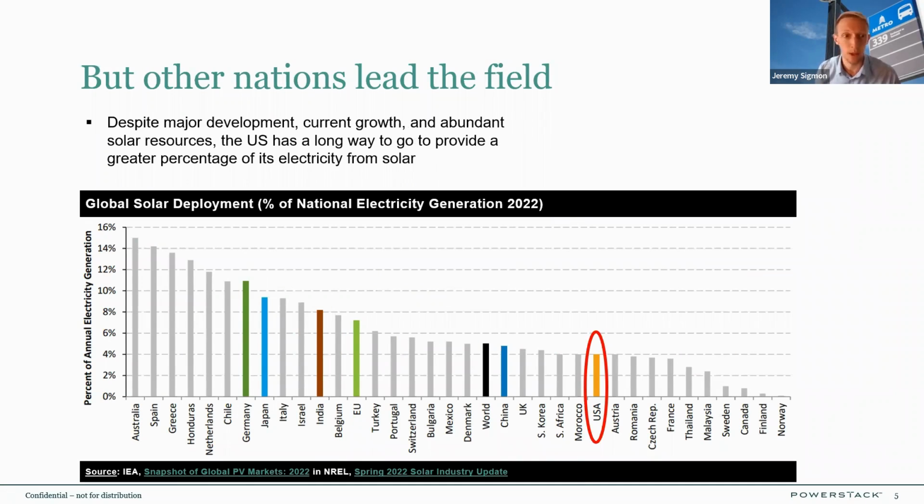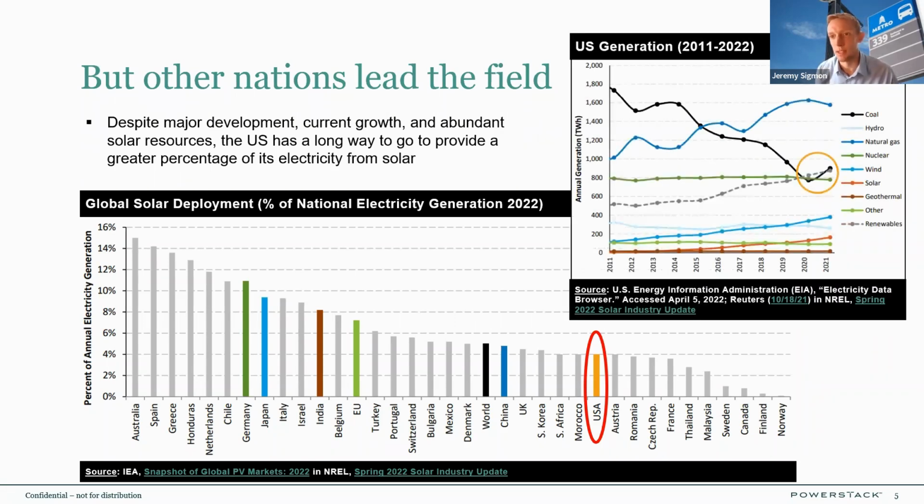Actually, Australia seems to top the global ranks, with about 15% of their total electric generation coming from solar. And you can see that a number of countries, the EU overall and others, top the US, and many of those numbers are only rising. And the question is, where do we want to be and where do we need to be in the 21st century? And if you take a look at the recent months and years, you see that since 2020, it's the first time that we've seen renewable energy as a total in the United States eclipse the amount of energy coming from coal. So we have a positive piece of that trend line there. But there's a whole lot more to go.